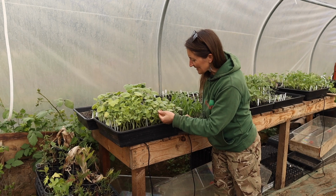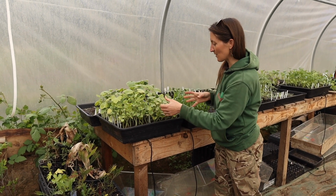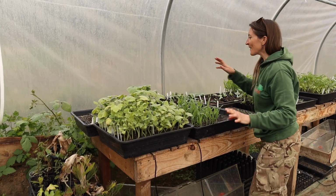So they've got a little bit of damage on some of the leaves because I had them in the propagator lids to start with and the plants were getting a bit big, so they got a little bit burnt, but that will be fine.